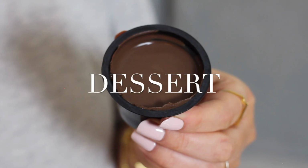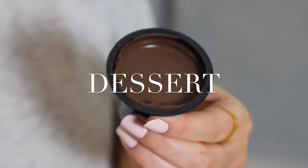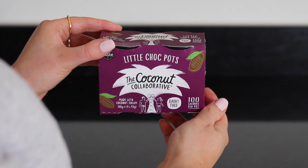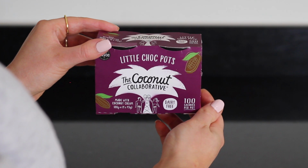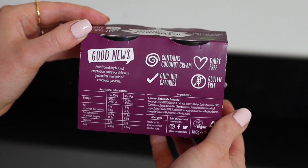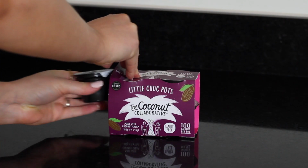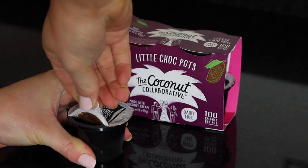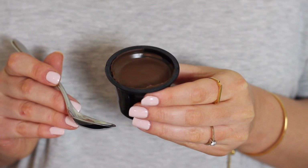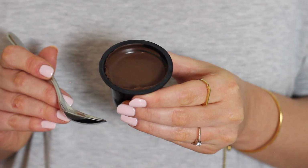For dessert, I had one of these little choc pots from the Coconut Collaborative. These are incredible. They're made with coconut cream and they're like a chocolate ganache, but I've never liked chocolate ganache and I love these. They're not too coconut sickly, they're like a rich chocolate pudding, but it's just enough for something after a meal if you fancy something sweet.